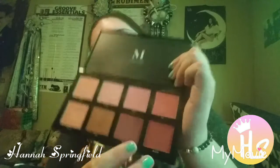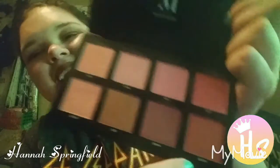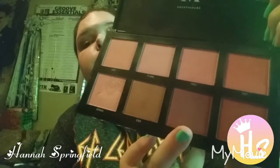And my 2 favorite fall shades are going to be Drama right here, and then Queen. Ironic, Queen Hannah loves the shade Queen. I love these 2 so much, especially this one. This is my hands down favorite blush.